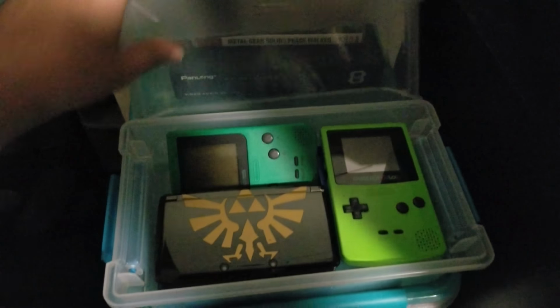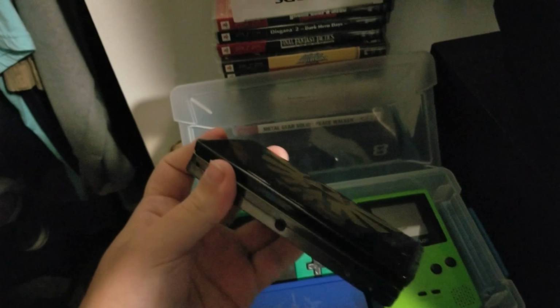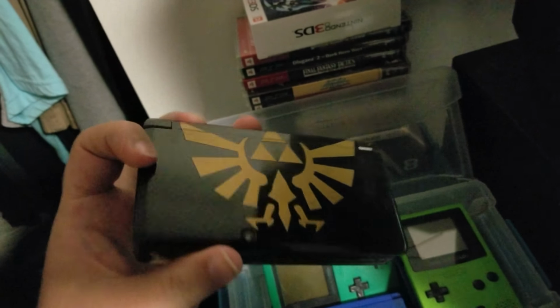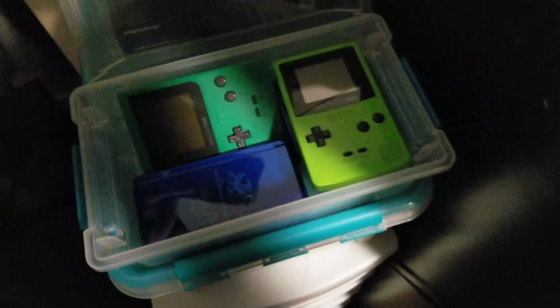But anyway, here we go. We have the OG 3DS, the original model. I traded with a buddy from work. He put the sticker on it, which goes really well with the color.